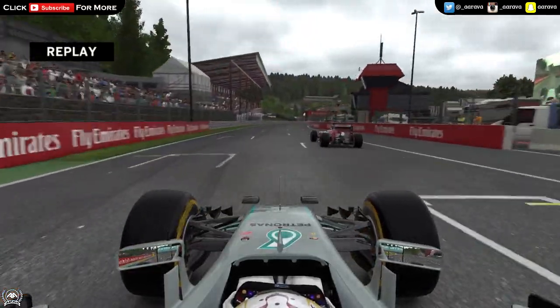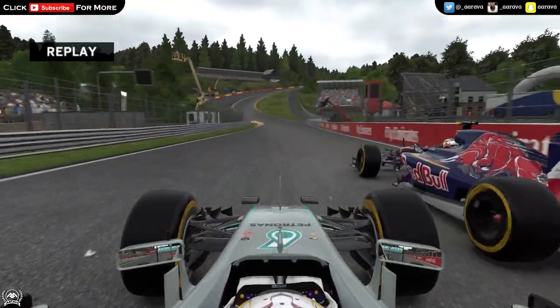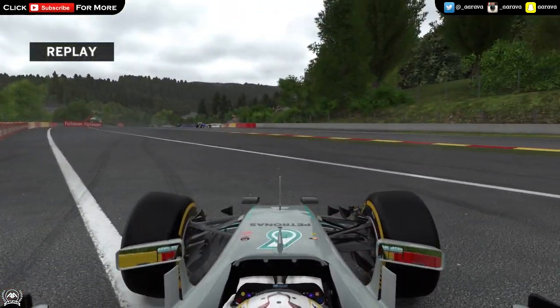So we look at a replay of what happened. This is a Toro Rosso coming out of the pits. I think it's of Fiat. And then Hamilton on fresh soft tyres tries to overtake him up Eau Rouge. Is this going to be where the crash happens? There goes, oh, side-by-side contact with the tyres.